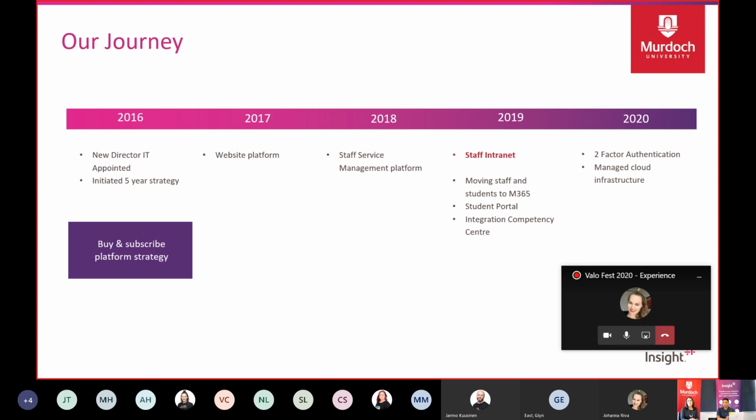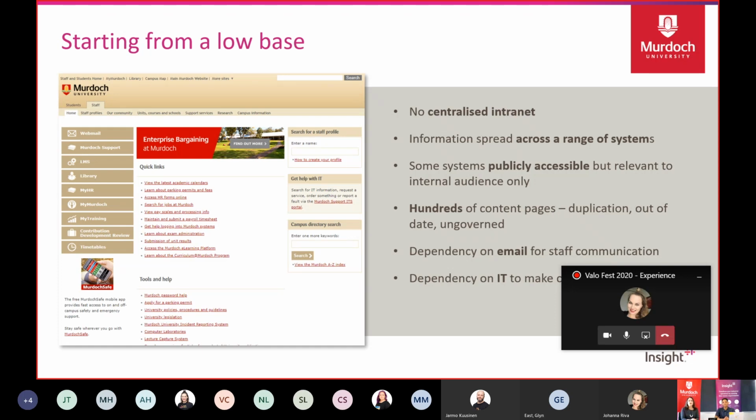With the staff intranet, we started with the selection of a vendor, of which Insight were selected. And Valo was the platform we felt was going to most suit us to initiate quickly and be flexible enough so that we could deliver something that was very compelling for our staff. However, we were starting from a low base.